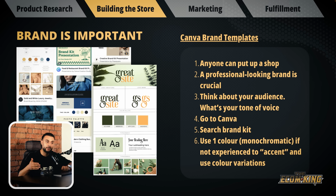So you need to head over to Canva, search for brand kit, use one color as a monochromatic color, if not experienced, then an accent, and use color variations. So the easiest way of doing this, guys, is if your product that you're drop shipping is an orange product or a green product, I would then choose white, black, and the main color of the product, let's say it's orange. So then my website and branding would be white, black, and orange.